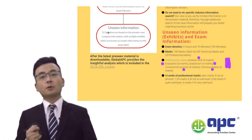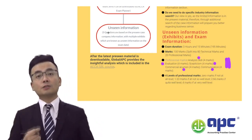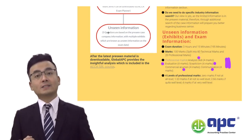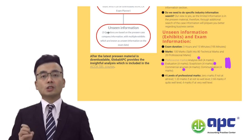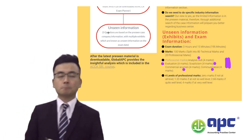The good news for the professional skills marks is that each of the skills will only be tested once in the exam question. And of course, each of the skills will be worth 4 marks in the SBL paper.